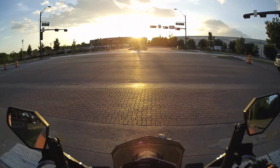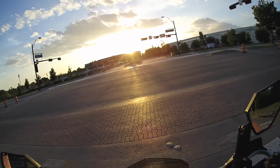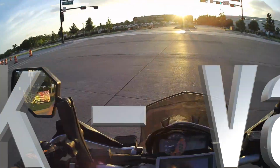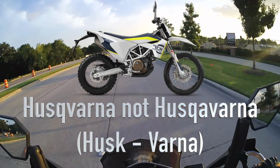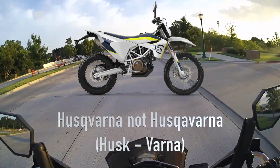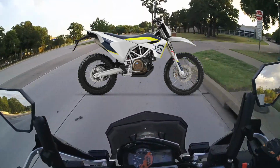Now, the one that comes in, and I hear this all the time, they're very similar, but they are not the same bike. And please, for God's sake, pronounce the name right. It is not Husqvarna with an A. It's Husqvarna. And guess what? It's not a 690 painted white, because it's a 701. They are not the same.